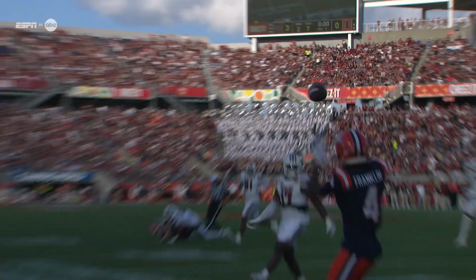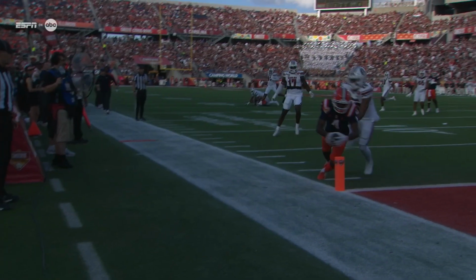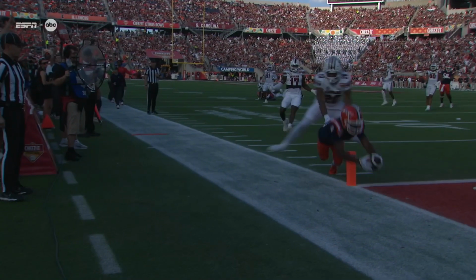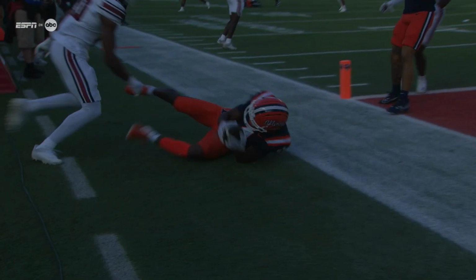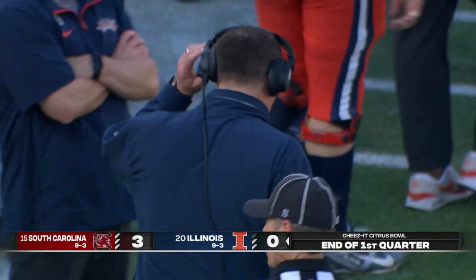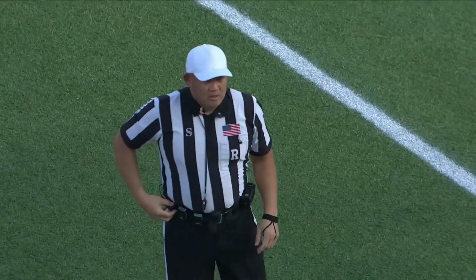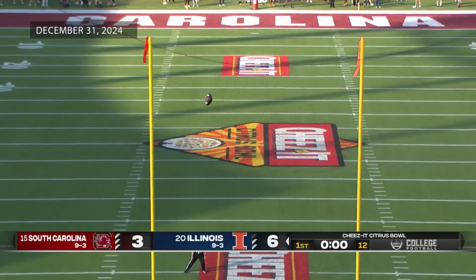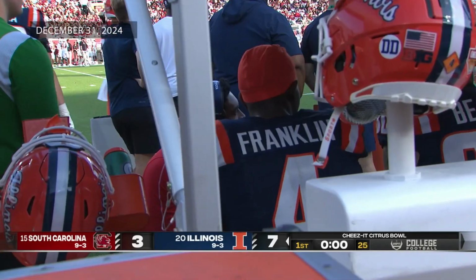All right, so Connie Franklin catches it. You can see 2 feet in bounds. The thing is, he doesn't touch the pylon, and so he doesn't get goal line extended, which means the ball would have to cross the plane inside the goal line in the field of play. Does it do that? Can't really tell from that angle. After further review, it was a touchdown. The Fighting Illini have taken the lead, and we'll switch ends now. This is official at the end of the first quarter.